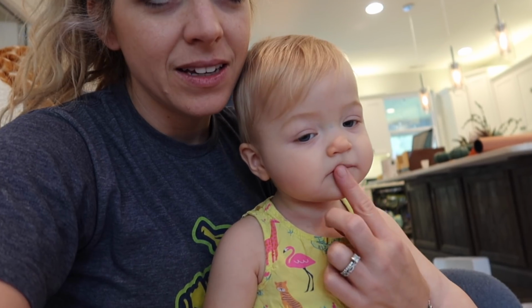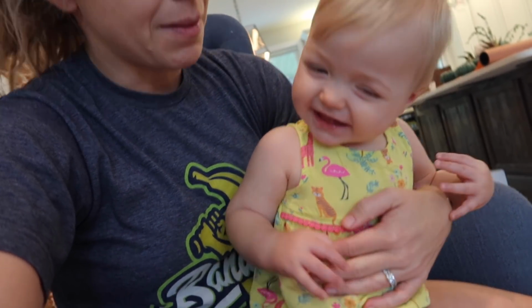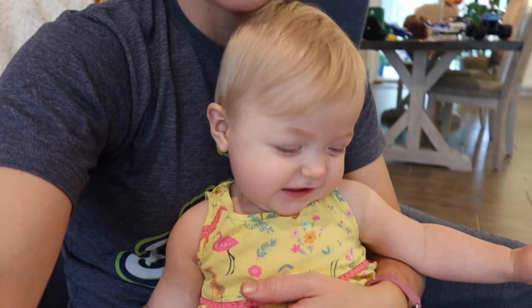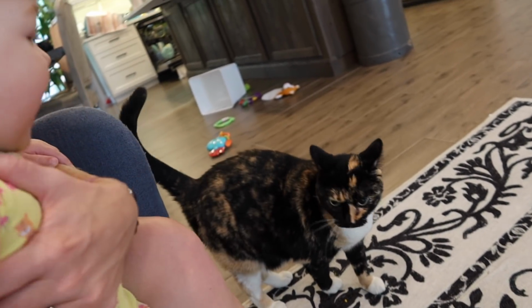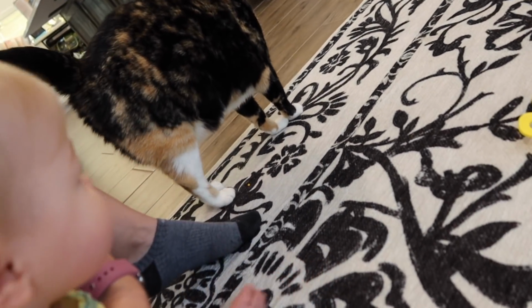This little lady has her 2 top teeth coming in. You can actually see them. I haven't felt them yet, but you can see them right there, like the little slits. So she was hurting, I think, a bit this morning, weren't you? Yeah, you were hurting a little bit. There's Iris. You gotta be so soft with Iris, Eloise.